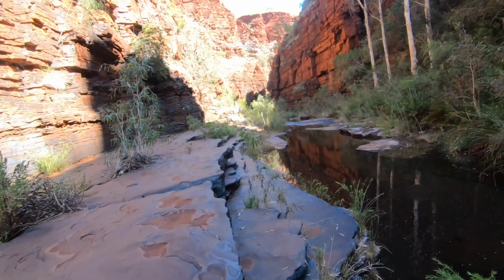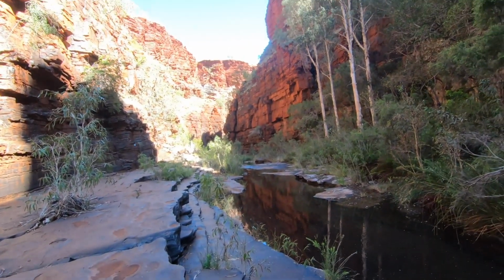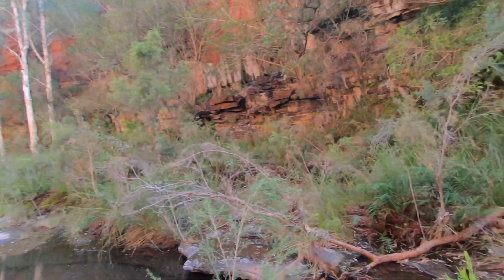We have made it to the bottom of the gorge. We're walking along the water now and the views here are just incredible. Blows your mind away.